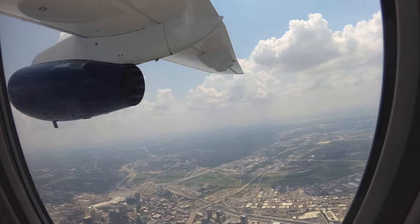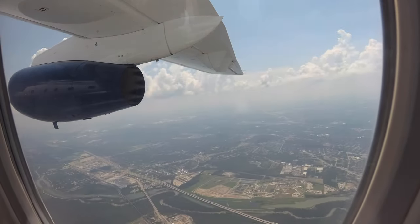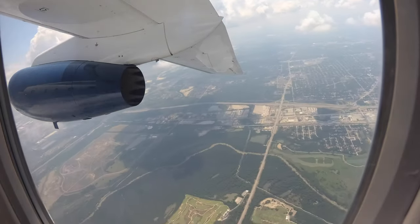After a quick rotation from runway 13 left, we banked over downtown Dallas and we headed northwest towards New Mexico.